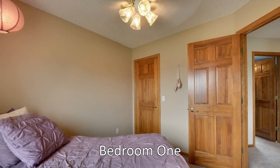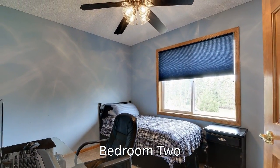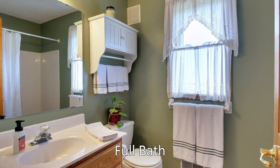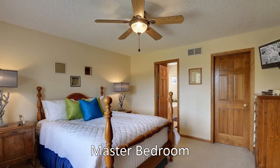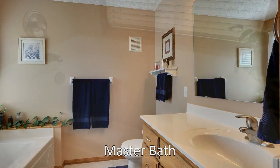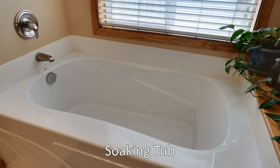The upper level is uniquely designed to have three bedrooms on one side of the home and the master on the other. The three bedrooms are all good size with fans and are served by a full bathroom that is just down the hall. The private master has a huge closet and a private bath with separate shower and tub. Yes, a little pampering can go on in here.